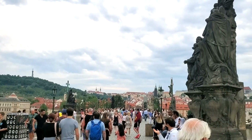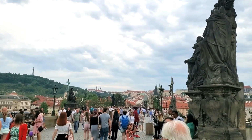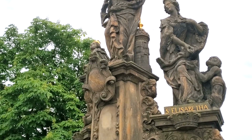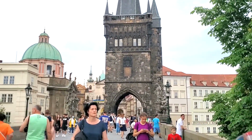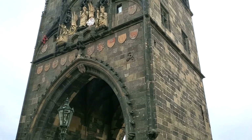We are on the Charles Bridge, one of the iconic places in Prague that you have to visit. This bridge spans the river and is filled with all of these amazing statues. This bridge was commissioned by King Charles in 1357 to replace the previous bridge that stood on this spot. The 30 statues standing on this bridge were added in the 18th century, all depicting angels, saints, and other religious figures. These statues have all since been replaced by replicas. This bridge is one of the most visited attractions in Prague.